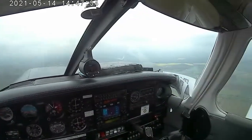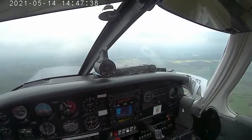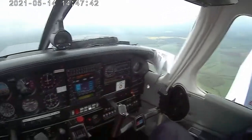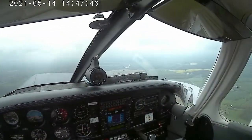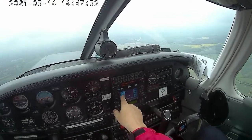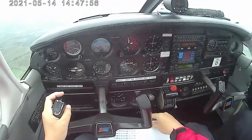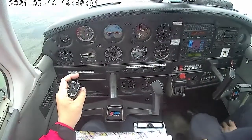Whiskey November, leaving northeast, switching to Cranfield frequency. That's it. Now you ought to have had the Cranfield frequency on there before you took off. Okay, so we set another frequency now. What's in the sheet, as I remember? But you shouldn't want to do this all on the ground.